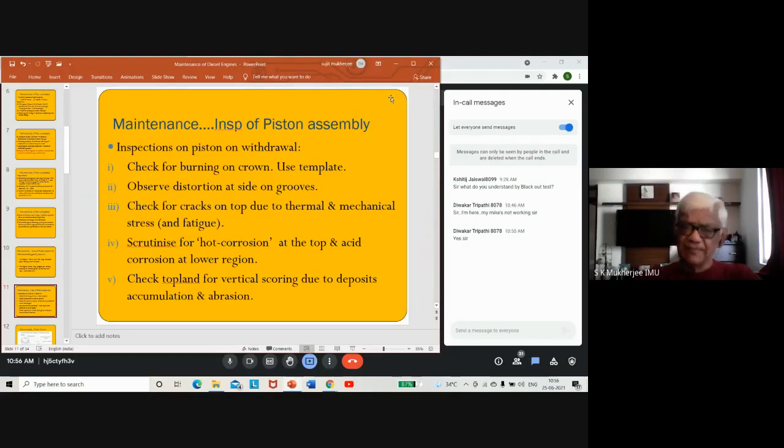Okay, now once the piston is removed, what will you inspect of that piston? Inspection of the piston on withdrawal, checking on the piston crown, burning. Very often it happens that the fuel injected into the combustion chamber tends to fall directly on the piston crown. That is impingement. Though the atomization penetration forbids this, there are instances where the fuel can fall on the top. If the nozzle holes become big and there is no servicing, no overhaul done, there is a possibility of more fuel coming out and striking the surface of the combustion chamber. And the first place that will be impinged with is the piston crown.